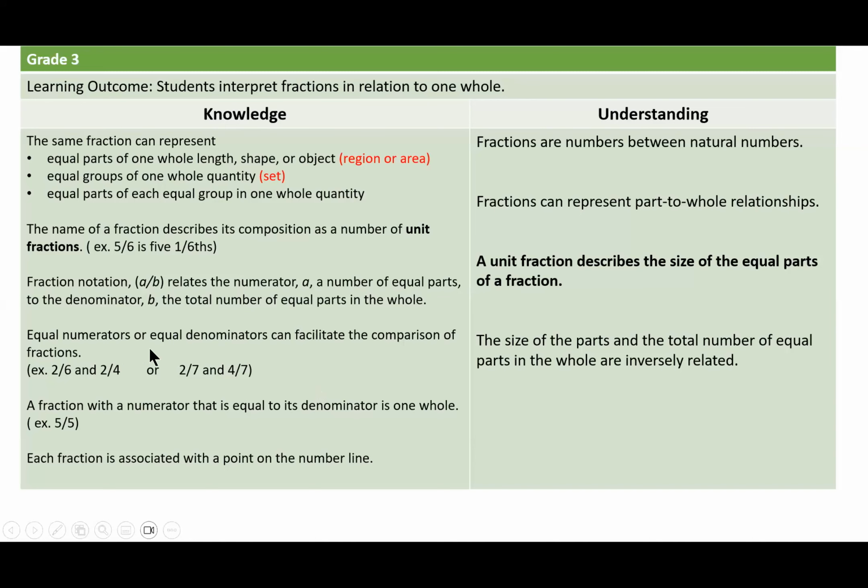And then they talk about equal numerators or equal denominators, and how they can use those for comparison. So if you have an equal numerator, 2/6 and 2/4, which one is greater? Would you rather have 2 pieces out of 6, or 2 out of 4? And the same thing with the denominator. You talk to them about that, and they have had that, 2 out of 7 and 4 out of 7. That's a little easier, because having 4 out of 7 equal pieces is better than having 2 out of 7 equal pieces, or it's greater than. But you can see that that's part of grade 3.